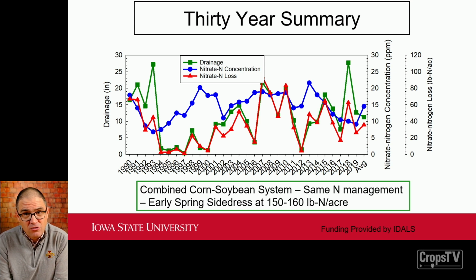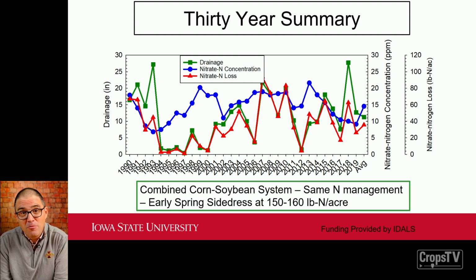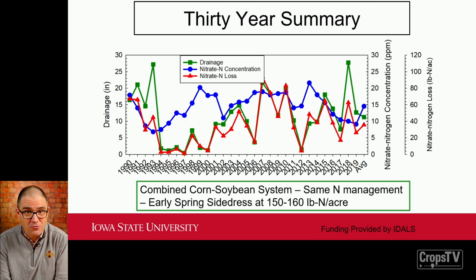What you'll see is that the squares, the green line, show our annual drainage. Anybody that's lived or worked in Iowa, or been in the upper Midwest, knows that the amount of water flow below the plant root zone is going to vary year to year because our precipitation varies year to year. We have a high of about 27 inches of drainage in 1993. That was a flood year throughout much of the state of Iowa and certainly in north central Iowa. But then the next year, only about 2 inches of drainage.